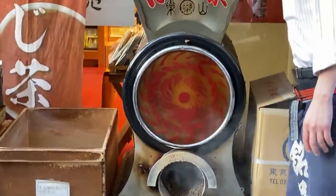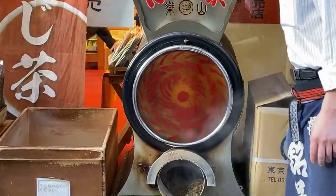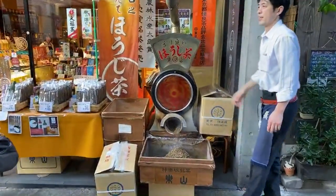This is called hojicha. You can see the hojicha is roasting. How many minutes does it take?